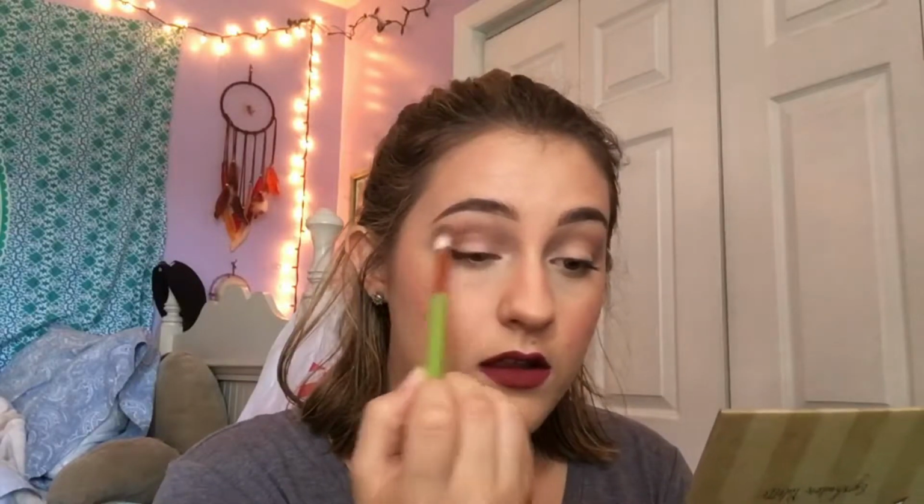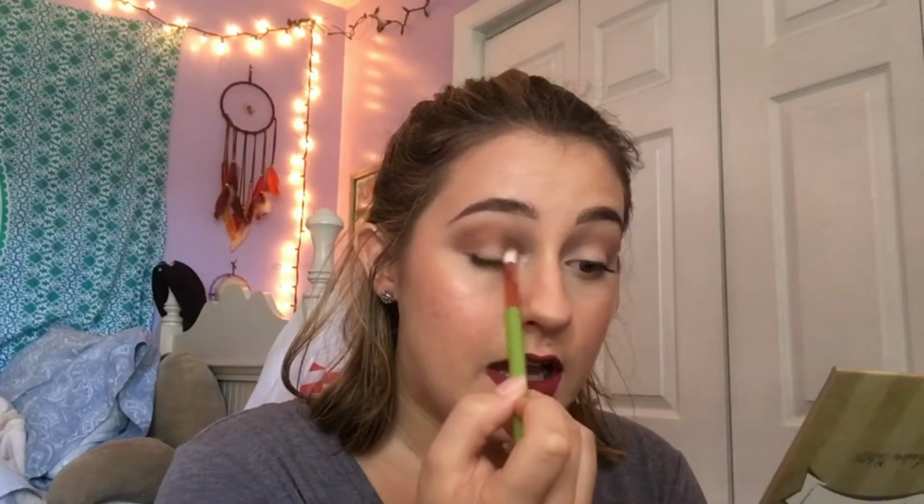Now that I feel like that color is blended on there pretty well, I'm gonna go in with the shade Flip Out, and this is more of a warmer, chocolatey brown versus the rest of the palette that's a little bit more on the cool tone side, and I'm gonna take that on the same brush. And this is very deep, so I'm gonna try and be careful with how much of this I put on. You see how much that deepened the crease up? And I think I'm gonna take it on the other side now. And I think I'm gonna go for a halo smoky eye.